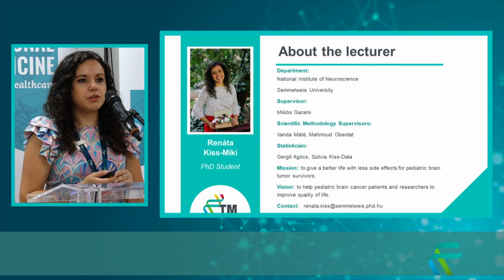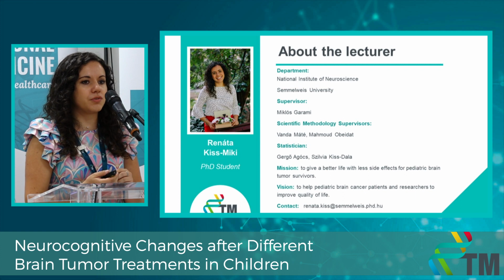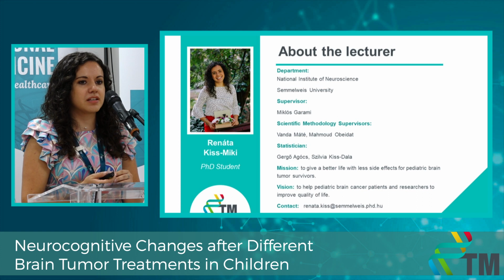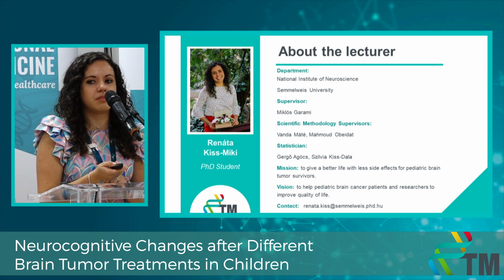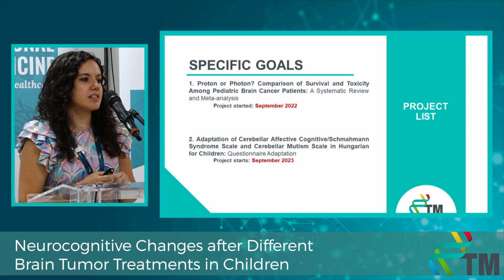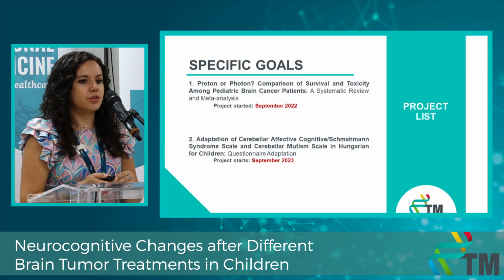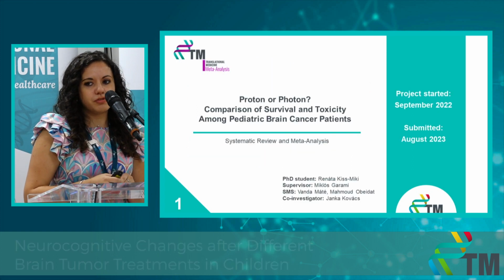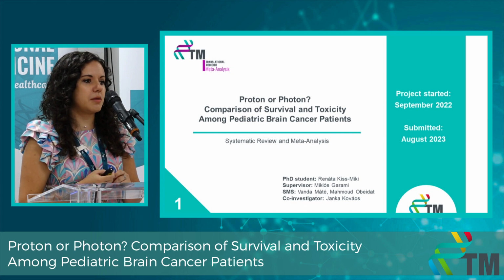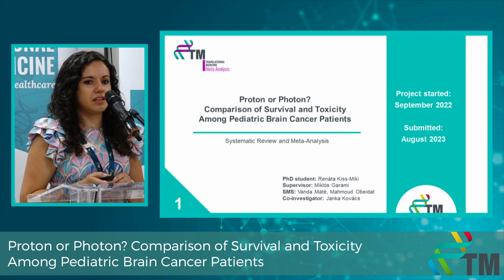My vision is to help pediatric brain cancer patients and researchers to improve the quality of life of them. For this, my mission is to give a better life with fewer side effects for pediatric brain tumor survivors. For this, I'm running two projects, in both of them investigating the effect of different treatments on neurocognitive changes in children. In my first project, by performing a systematic review and meta-analysis, I was comparing the two major types of radiotherapy and measuring the survival and frequency and severity of side effects.